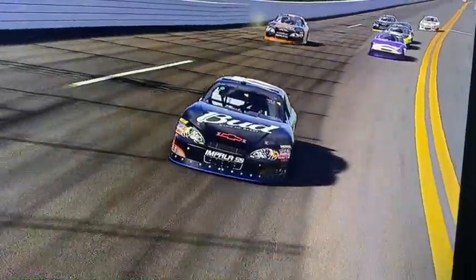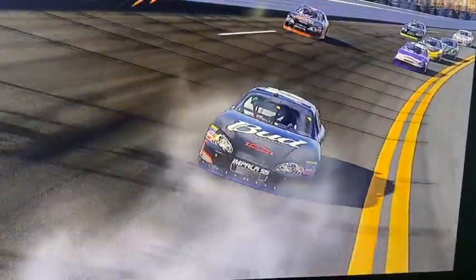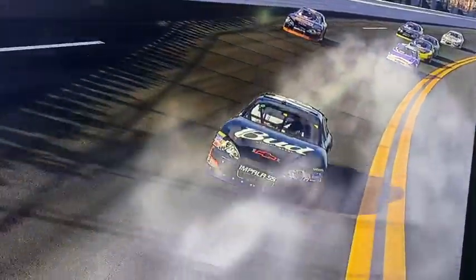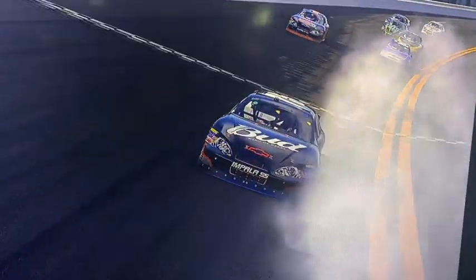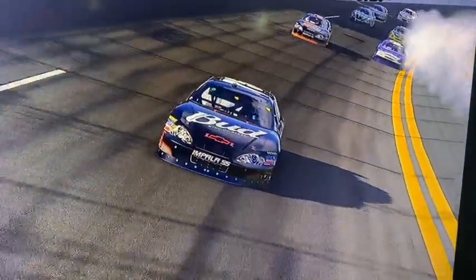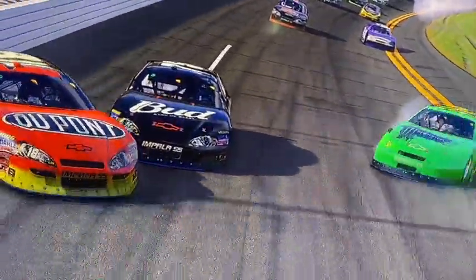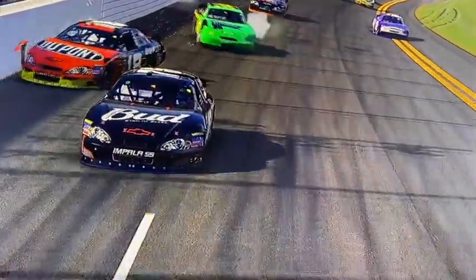We're going to watch as the 18 car, they were wrecked in the grass. And he's going to slide right back up in front of Coffee. You can almost just watch the smoke and see the path that he was taking. The field's piling in. No! That could have been so much worse.